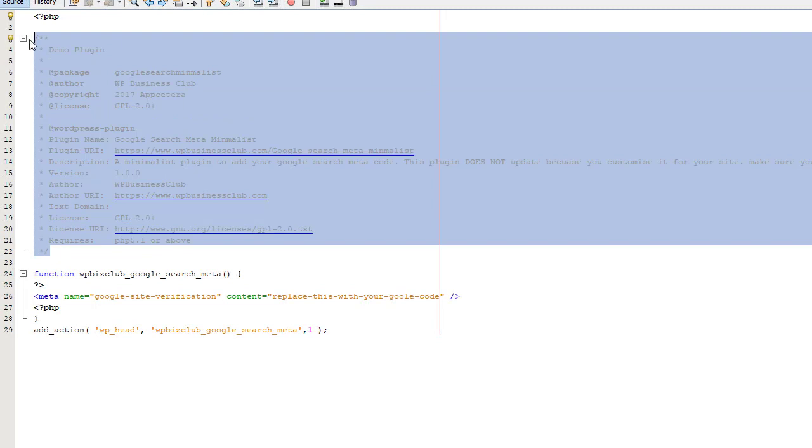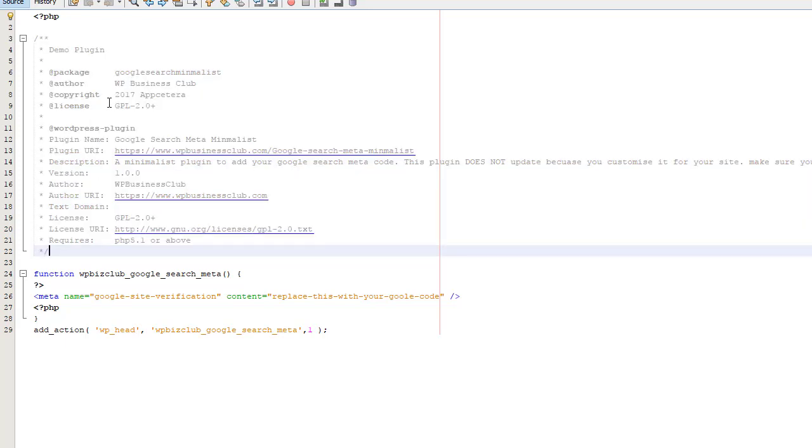The biggest part of the plugin is actually doing nothing to help us. It's just announcing itself to WordPress. So this section I just highlighted is all about giving data to WordPress so that we can list it in the plugin directory so you can see it when you list your plugins. And the one you'll really see will be the description and the plugin name.